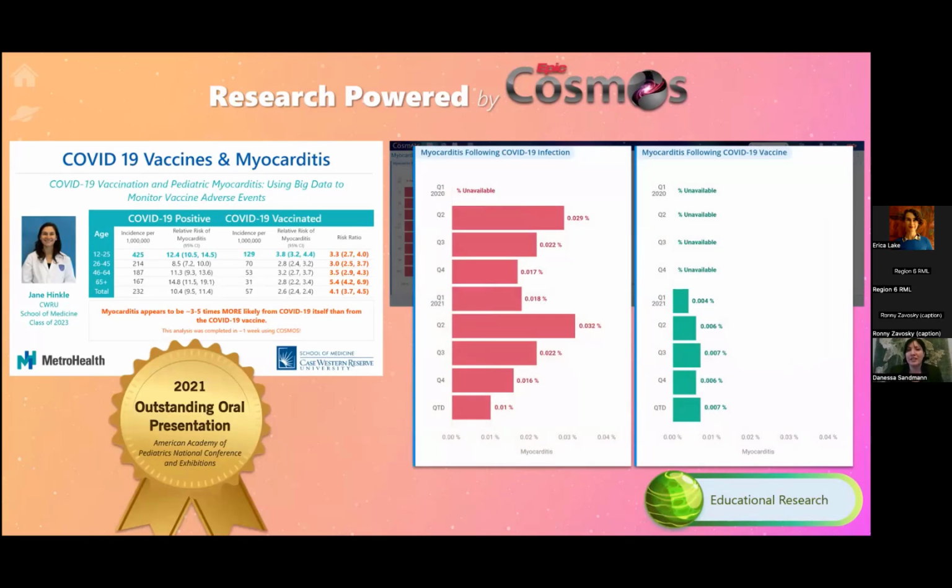Additionally, medical students are making great use of Cosmos and the data that's available there. A physician, medical student, Jane Hinkle, was able to win actually an Outstanding Oral Presentation Award for the investigations that she completed using Cosmos, looking at the incidence of myocarditis following COVID-19 infection and the incidence of myocarditis following COVID-19 vaccination. So she was able to use that and present that as part of her presentation and was awarded in doing so.